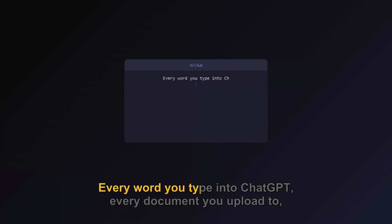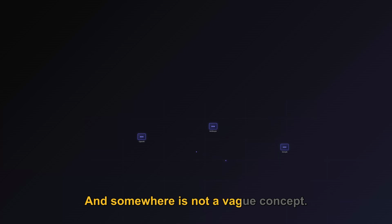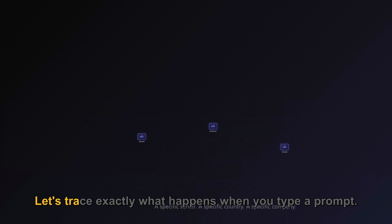Every word you type into ChatGPT, every document you upload, every voice command, it all goes somewhere. And somewhere is not a vague concept. It's a specific server in a specific country run by a specific company. Let's trace exactly what happens when you type a prompt.